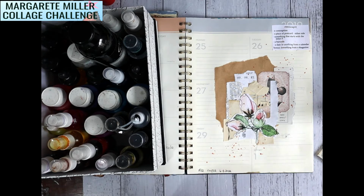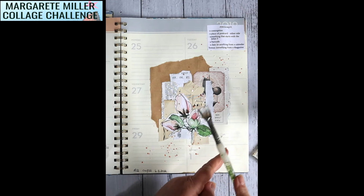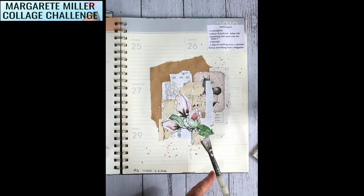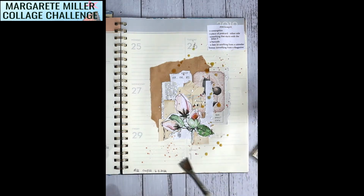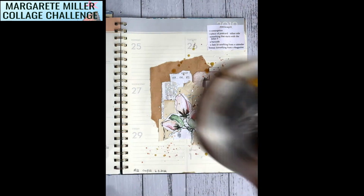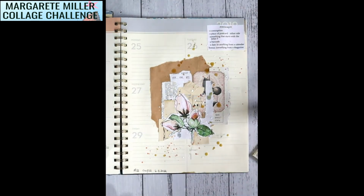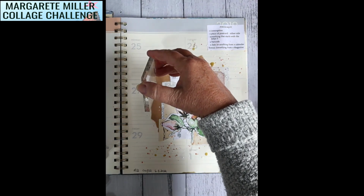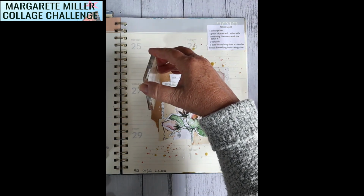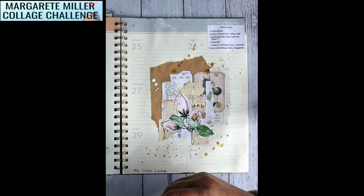I think some white splatters would look nice as well. It's just distress ink in water, so I found when I spilt some that it actually is a bit like coffee stain. Just needs a little bit of a dry off.